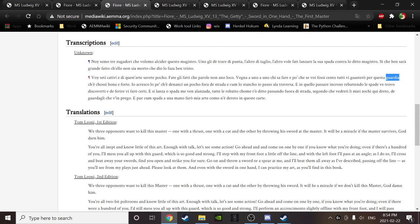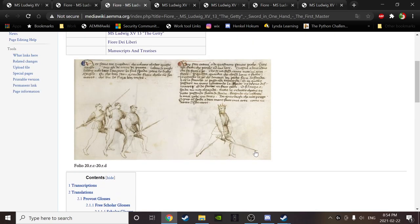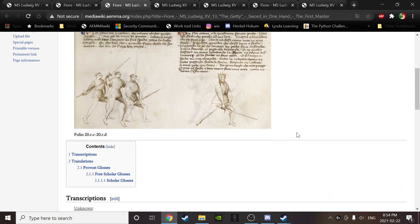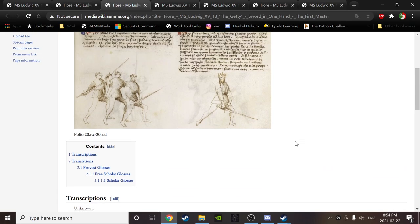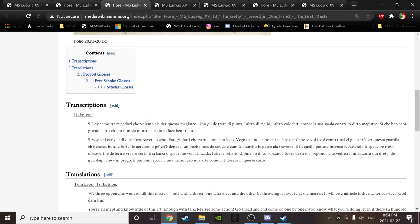Guardia. Okay. He says guardia. This guardia, okay, interesting. Yeah, so he's holding in this guard, and he's saying, "Come at me! I can defend all of what you have. I can defend a cut, I can defend a thrust, or I can defend a thrown sword."